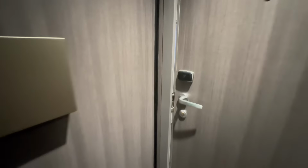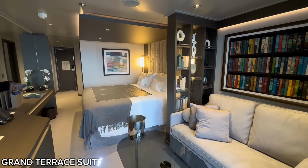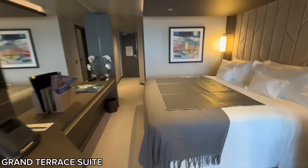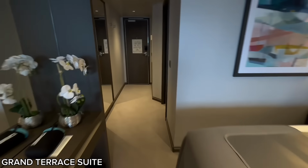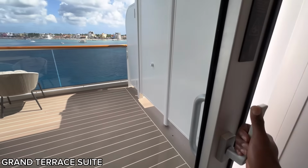Moving on, we mosey down to deck 6 to check out something a little bit more spacious, the Grand Terrace Suite. Now, being completely transparent with all of you, this Grand Terrace Suite is exactly like the 377 square foot Ocean Terrace Suite. The only defining factor here that makes it different, giving it the name the Grand Terrace Suite, is of course the larger balcony or terrace. I'll just show you what we're working with here for the Grand Terrace Suite.